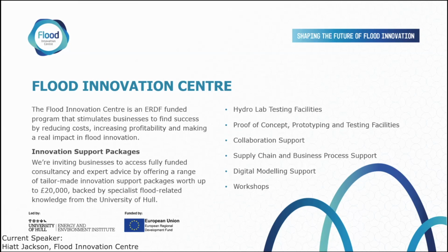Digital modeling is another thing that we can do. There's quite a few resources at the Energy and Environment Institute for modeling flow through the environment, through the systems, and different ways that we can look at that to support the development of products, especially around SuDS. I can see that actually working really well. If someone had an idea for a new way of managing flow through a particular system, digital modeling would be a great way to support that package.